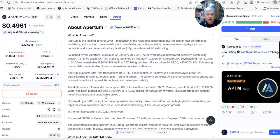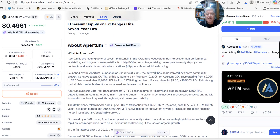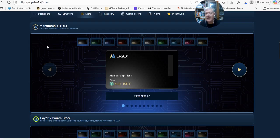So big potential. Yes, put it in your high risk portfolio. But my recommendation is dollar cost average into this coin. Dollar cost average means buy a little bit each month. But I'm also going to show you a few tips that on our DAO1, you can dollar cost average on automatic. So let's go and have a look at the actual DAO1.